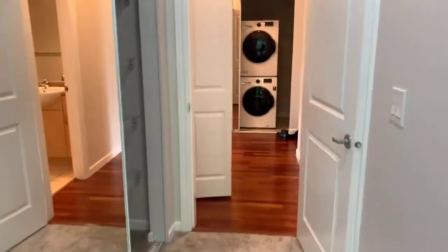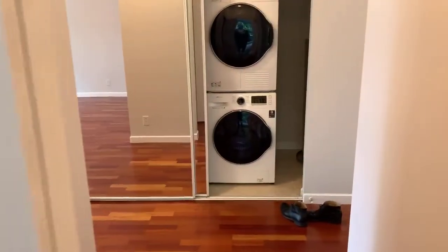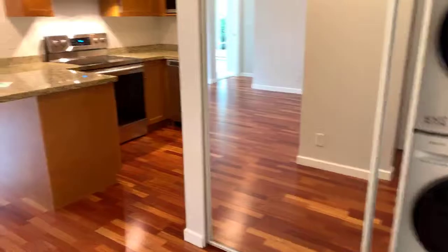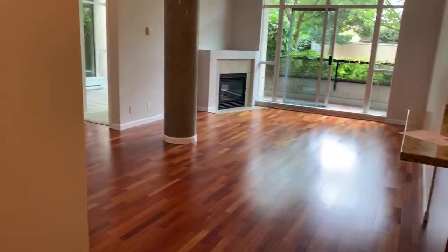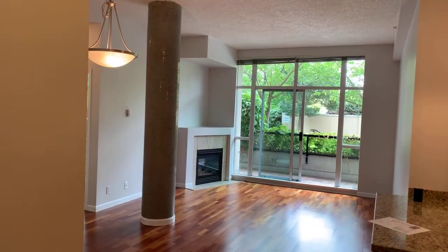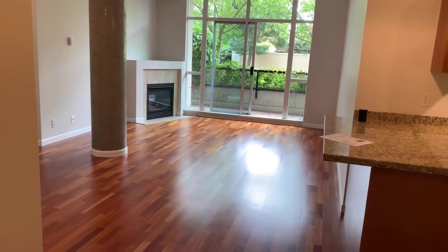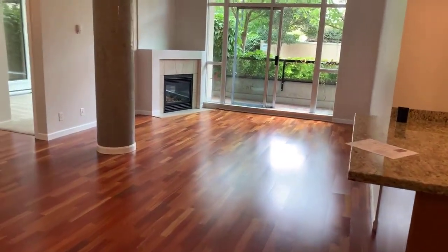Again, it is a 3-bedroom ground floor condo. It is 1,185 square feet. Available now. As you can see here, it's empty. So vacant, ready for immediate possession. There are no rental restrictions. The price here is $719,900. Great investment property, holding property.